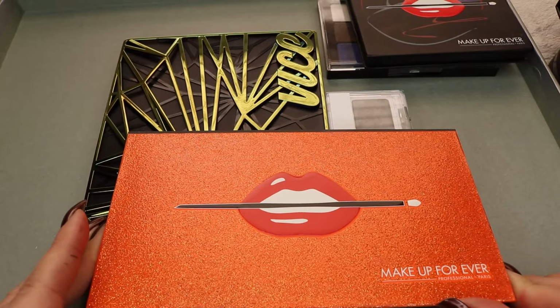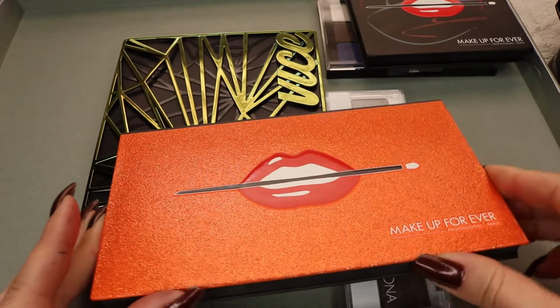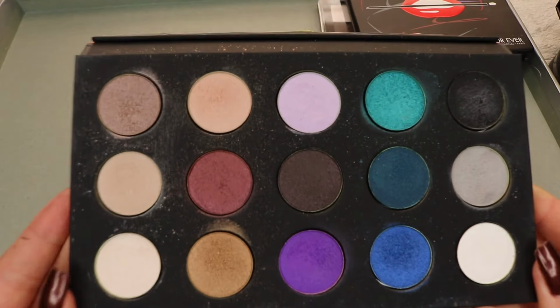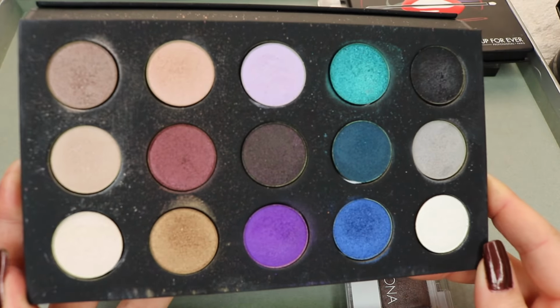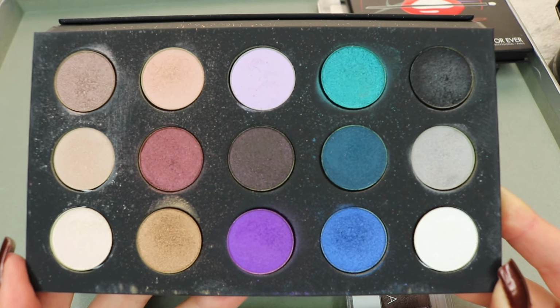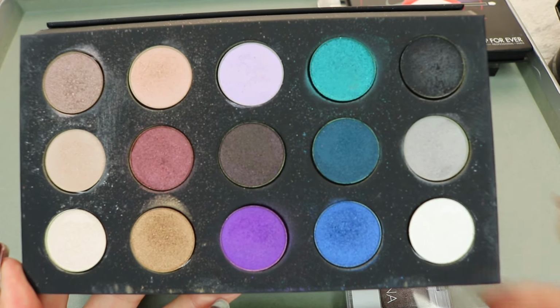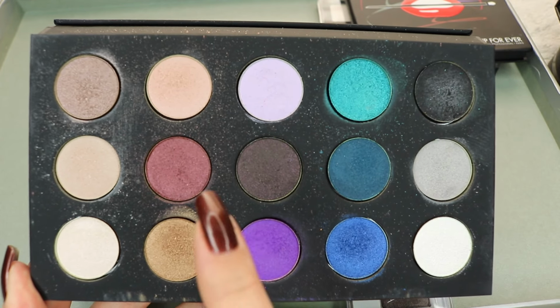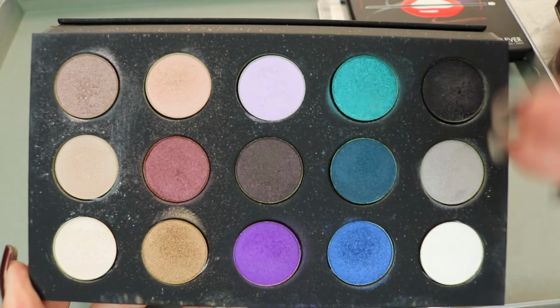Another Makeup Forever. This was last year's holiday palette. I can't believe this year's holiday palette looks almost exactly the same. I'm passing on it. I was kind of disappointed in that. But I do love this palette. I do reach for it. This is one of the favorite blues that I own. I love this green. I love this gold. I like all of these. So no, we're not getting rid of that.